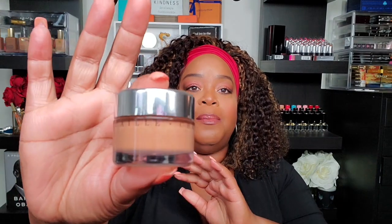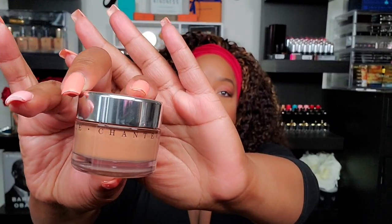I am thinking about getting this in a darker shade because I am going away. I keep saying that, y'all already know, and when I get back, it's going to take a while for my tan to fade. So I'm thinking about it, but I'm not sure, because honestly, I'm just not sure. But this is Chantecaille's Future Skin Foundation.